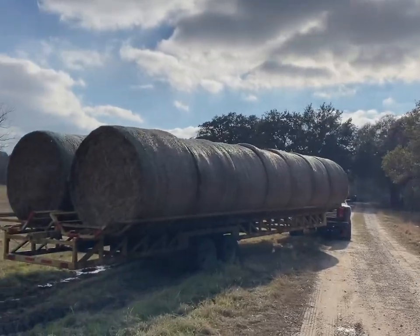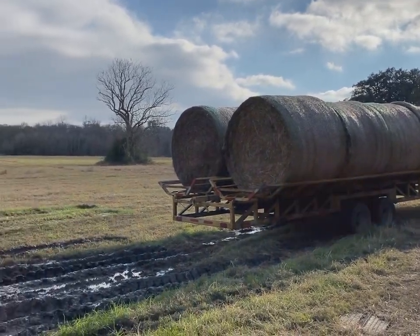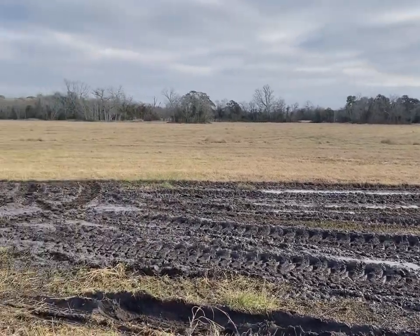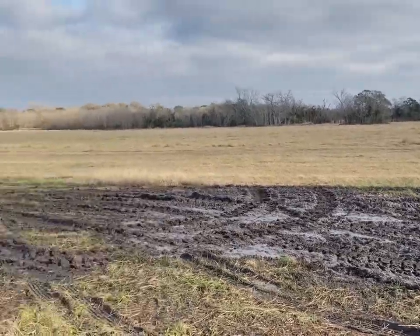There they are. We typically, or actually never, usually get the hay out when it's this wet. We got about 2 inches of rain in the last 2 or 3 days. So, yeah.